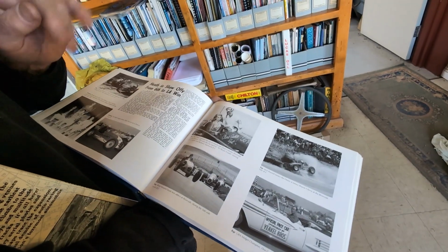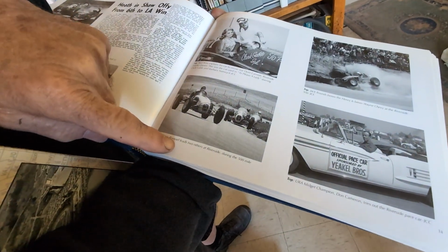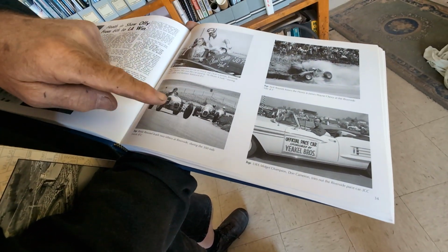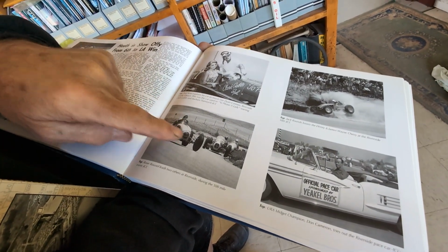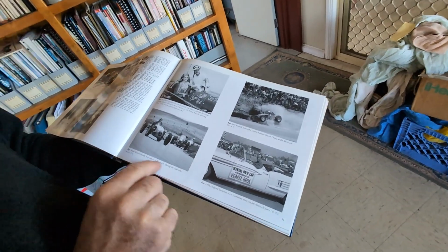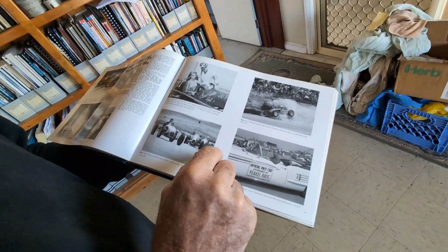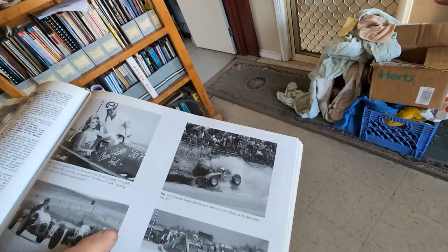There's an interesting scenario here. Here's Rosie, my mate, in this car, and 2 others at Riverside. It was the first time oval track dirt cars raced on a road course, during a 500-mile event. It's a road course. There you go. Riverside. One taking a dive.